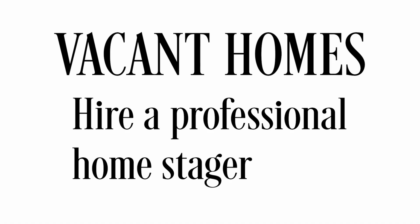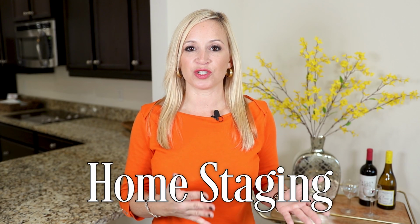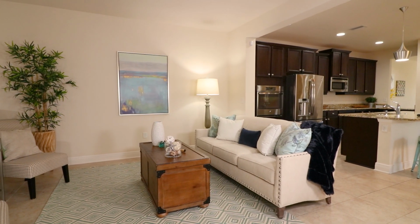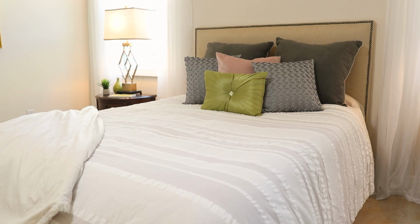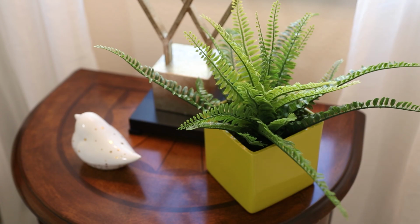When you have a vacant house, it can be really beneficial to get a house professionally staged. It was my number one piece of advice for these particular sellers. Staging takes care of all the issues we were just talking about. It gives the rooms identities, it brings furniture in so people can see how things set up, and it also brings in those really important pops of color for the photographs.